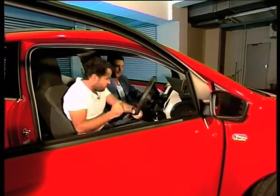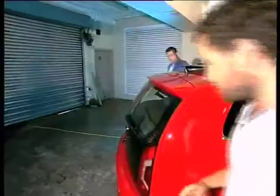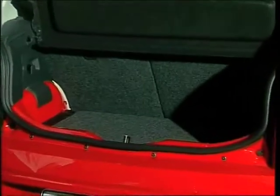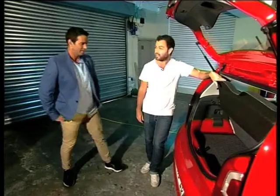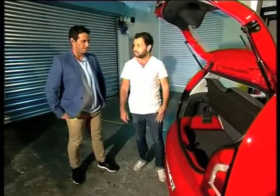But there's a cool thing in the boot that I want to show you. The tailgate has an electric switch, which is pretty cool, and you can open that from your remote as well. And there's the boot. Our downfall. I was looking for a negative, but that is minute. It's tiny, isn't it? You can get, what, 3 pairs of shoes in there? A loaf of bread, perhaps.